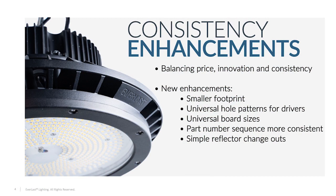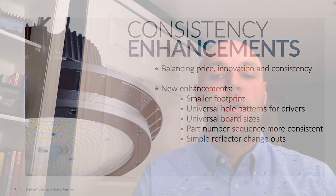Even down to the part number sequences. We're going to make this much more simplistic, so that way, again, we're helping you take the path of least resistance in terms of the sales cycle, and making sure that you're quoting a product that you are very, very familiar with. And simple reflector changeouts.